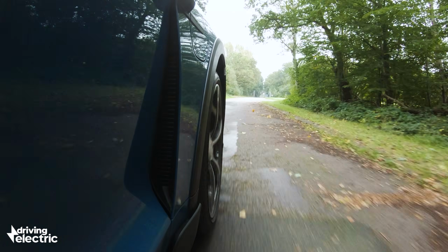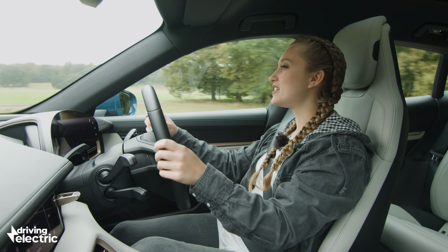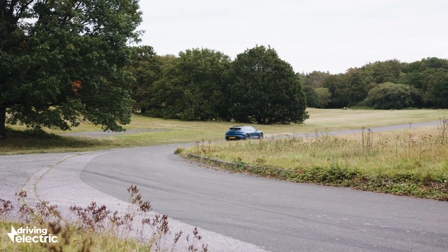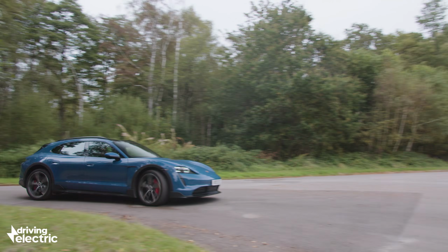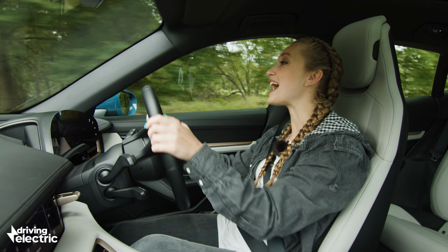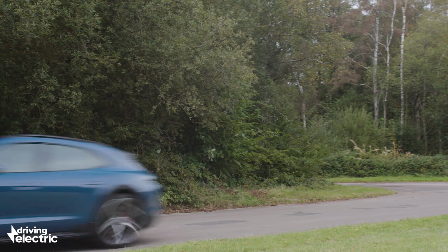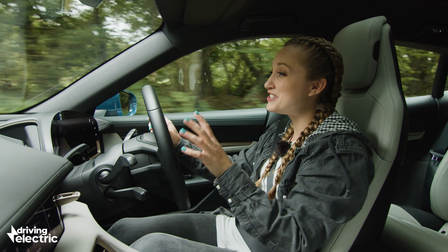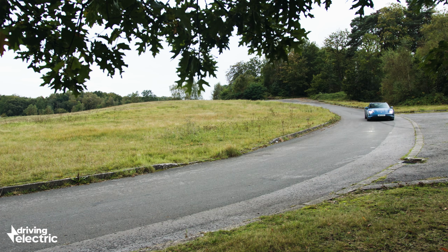The Cross Turismo rides a tiny bit higher than the standard Taycan, but it still stays incredibly sharp, flat and composed, no matter how quickly you fling it into a corner. There's plenty of clever technology like rear wheel steering and torque vectoring on the options list to give you that last bit of precision and agility. But really, they're just the icing on the cake, because fundamentally this is a brilliant car to drive as it is.